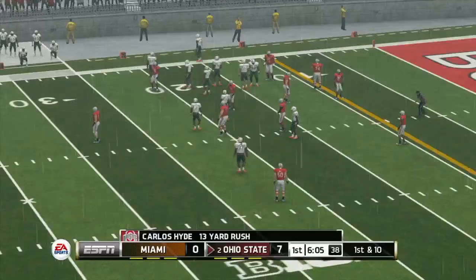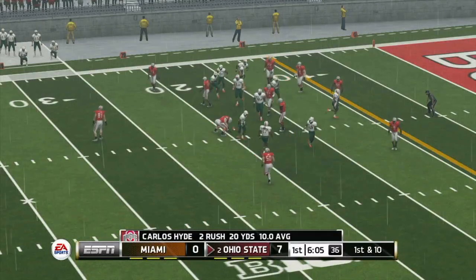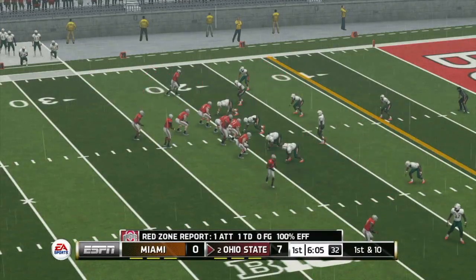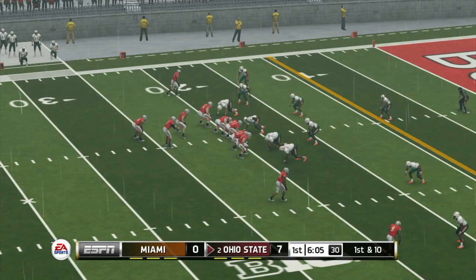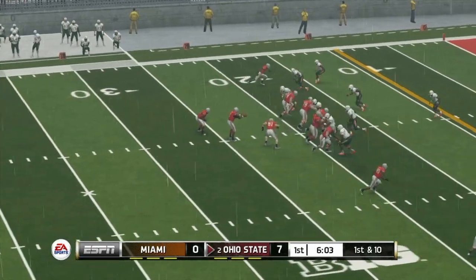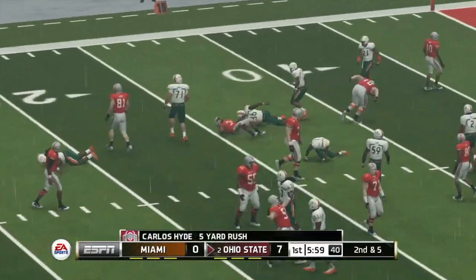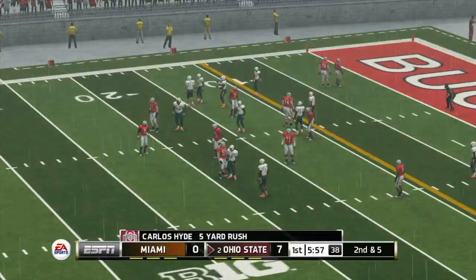You know that saying, get your keys out, because we're on a drive? This offense right now is on a drive. I mean, this is their third first down. They're doing just about anything they want, and they're really starting to wear the psyche of this defense down. And he's tackled after positive yardage.